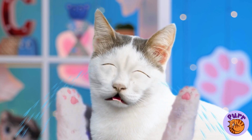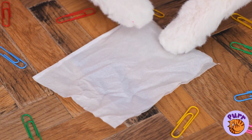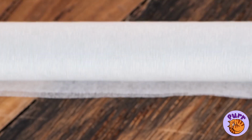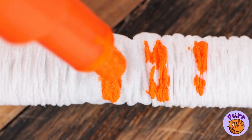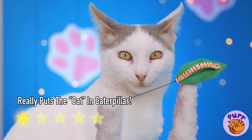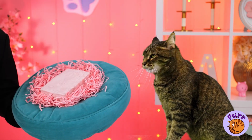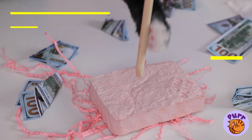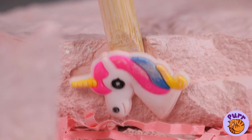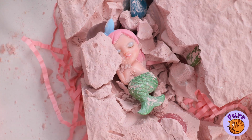Well, if you won't share, we'll make our own fun. Take a paper napkin and roll it up around a straw. Crinkle it up and add some color. And you've got a brand new bugaboo. Here's a new project for you, kitty. It's an excavation kit. Can you dig it? So that's where the unicorns ended up. And there's even a mermaid, too.